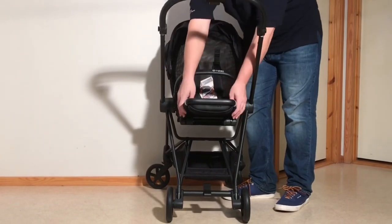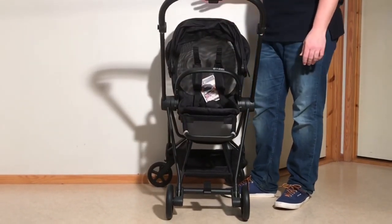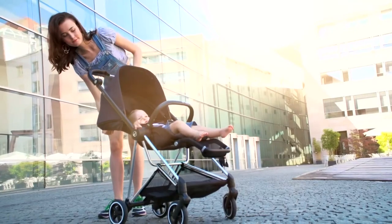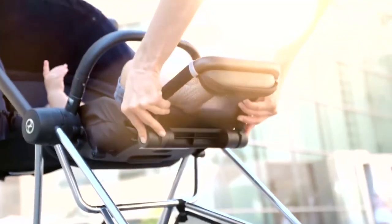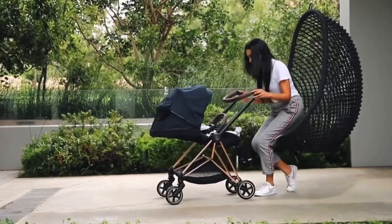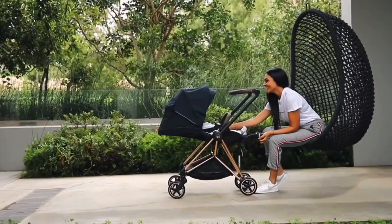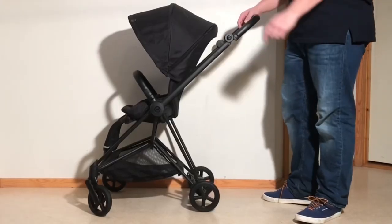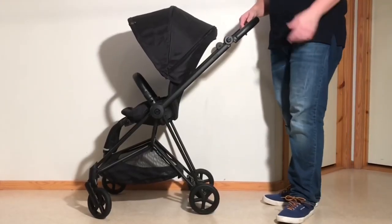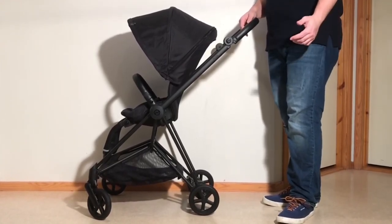Unlike the B6, the Mios does have an integrated adjustable leg rest, though lacks a proper footrest on the front frame. These two factors mean that the model will be more comfortable in its reclined position, as well as in its parent-facing configuration, for longer than the B6, up until around 2.5 or 3 years old. But it may be a bit more cramped for older children, in comparison to the B6 in its forward-facing configuration, using the front frame mounted footrest.